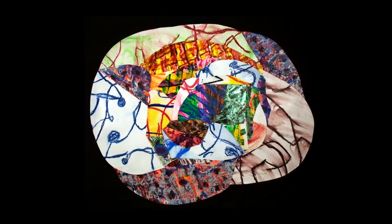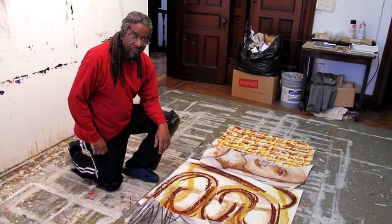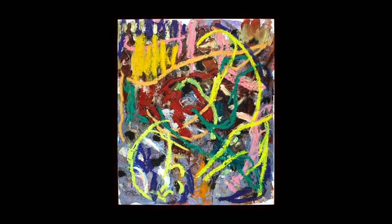So Lamerol, you're from St. Louis. Talk about your process. Well, the process is quite complicated because I use a lot of different paint mediums. I'm using iridescent colors, I'm using crayons, I'm using charcoal, I'm using oil sticks, I'm using acrylic paint, and I'm combining all these different mediums.